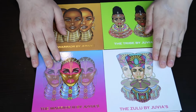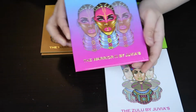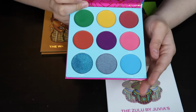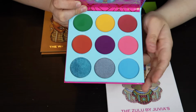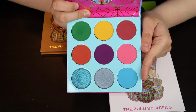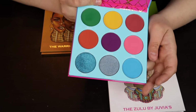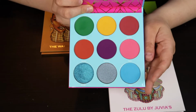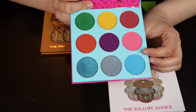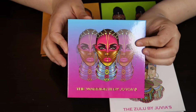I have 4 palettes by Juvia's Place. I love Juvia's Place. They are amazing. So this is the Warrior 3. The artwork, fantastic. And the colors, fantastic. Juvia's Place always has the most unique color stories, and I love that. And the pans are huge, especially for the price that you pay. Fantastic. And the formula, fantastic. Honestly, they're great. One of my favorite brands for sure. I always am checking out their stuff, and I really like this palette. I really like the blues down here, incredible. This maroon, amazing.